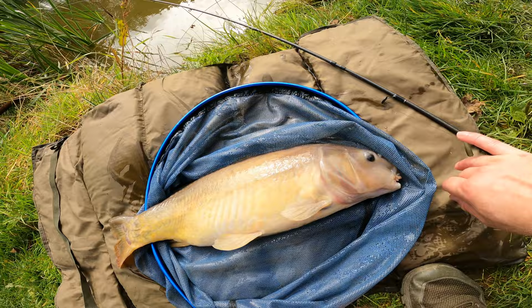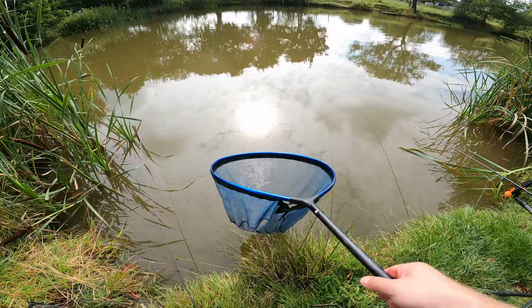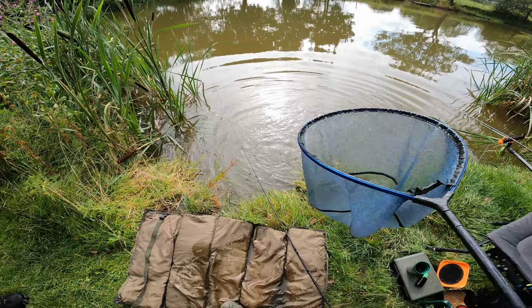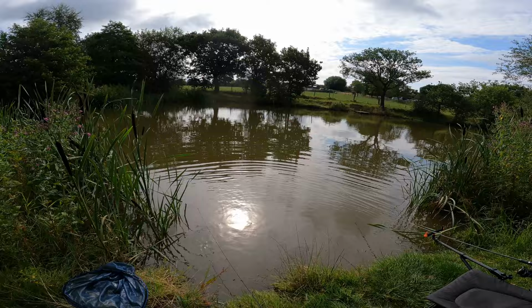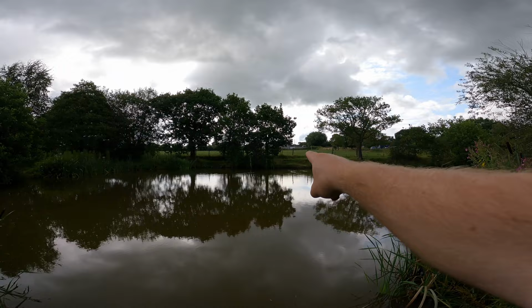It didn't stop it fighting though. Bit of a parrot looking thing. First one I've seen with a bit of a damaged mouth. Right hand side again. Yeah, we've all been down that right hand side. Nothing on the bomb. It's weird, isn't it? Because it's the same set of reeds. You'd have thought they'd patrol all the way around. Well, clearly they don't. Dad's just got a fish on and it was halfway across the lake. Look at it, it's over here. Opposite side of the bank, straight across from me.